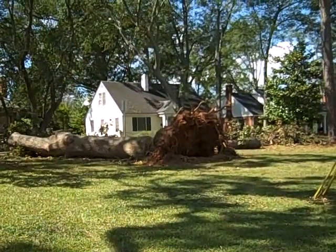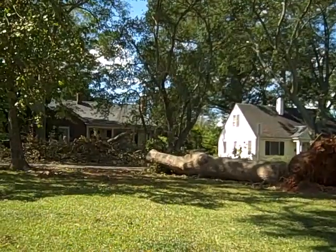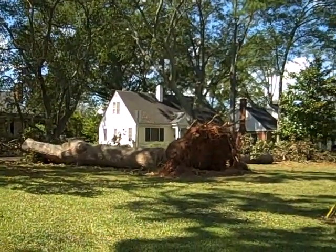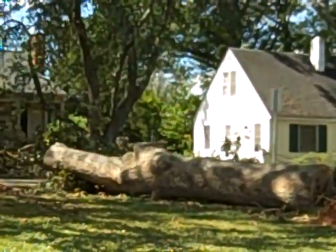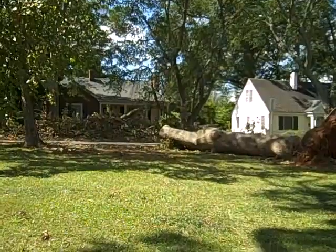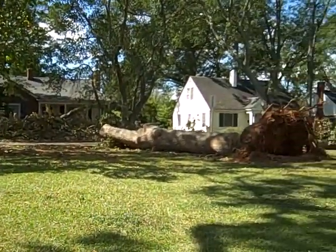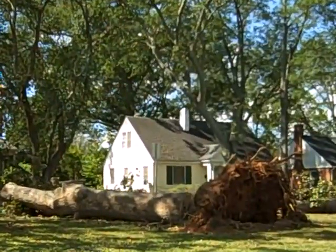Okay, we're up here on Moultrie Park area, right off of North Main. Look at there, what a huge tree went down and went across and missed that house, which is good. Looks like somebody trimmed it up pretty good, but they still got a good ways to go. Moultrie Park area off of North Main.